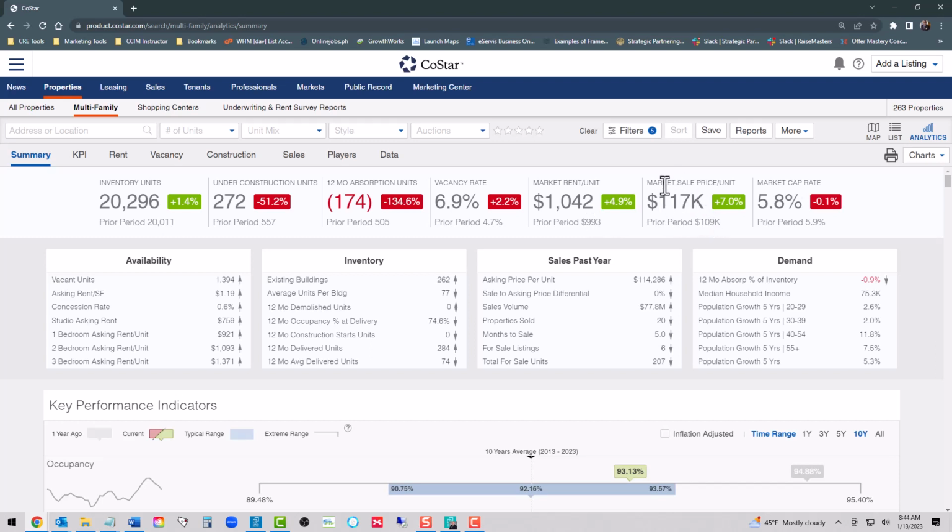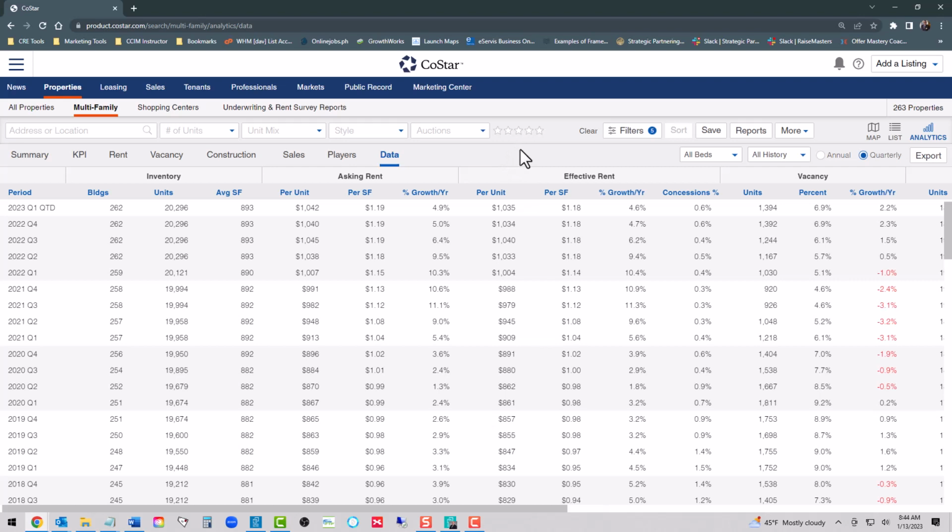Now, again, the sale data lags probably a quarter or two with CoStar, where the rental data only lags about 6 weeks. And then, of course, it's still showing somewhat of a downtrend on market cap rate. Again, this is all asset classes A, B, and C. Once we look at the data for all asset classes, we will then turn around and look at it for the A's, look at it for the B's, and look at it for the C's. So let's look at the data. What do we have for our data?